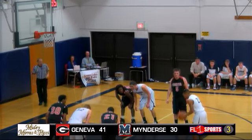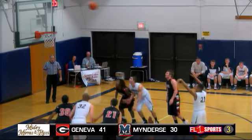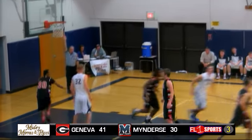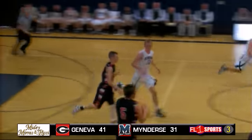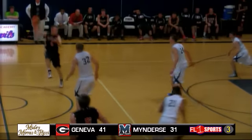That was just the second foul on Sims. Foul trouble really not an issue in this game. In fact, there was nobody with more than one foul at halftime. Passalacqua goes 1 of 2 from the line. He has 7, and the lead is 10, 41-31, 2:40 to play.